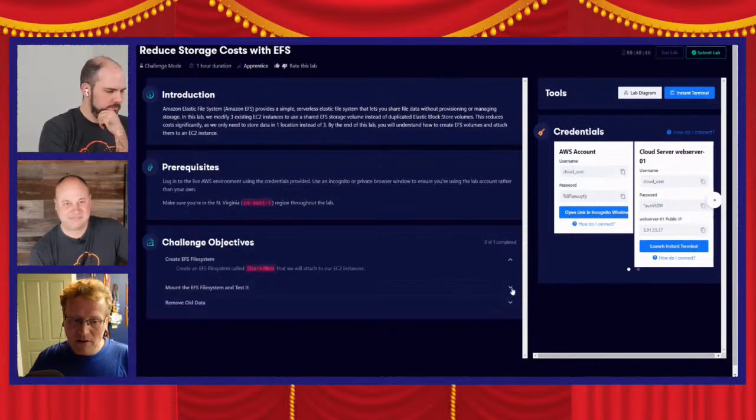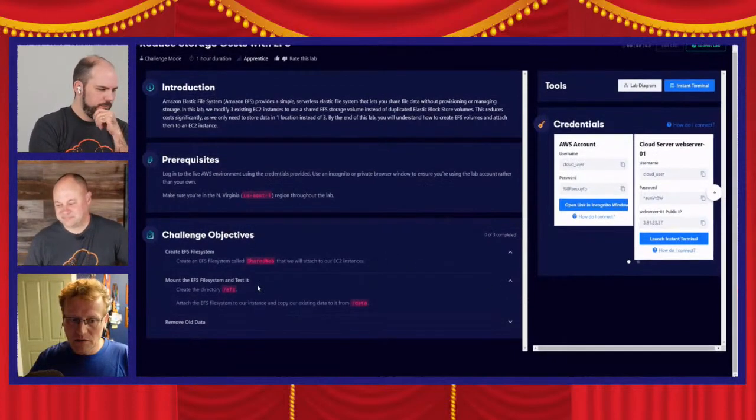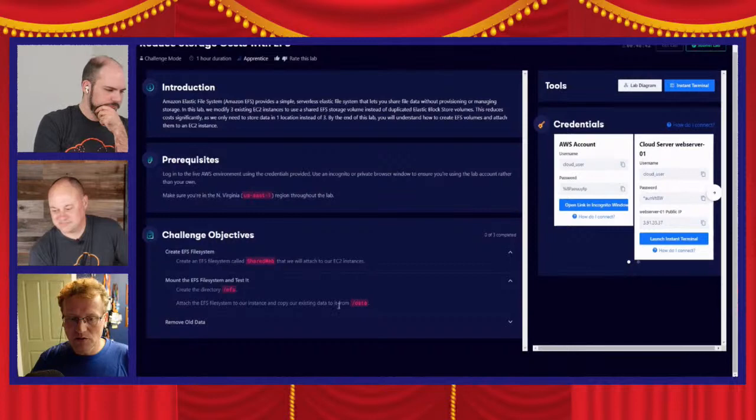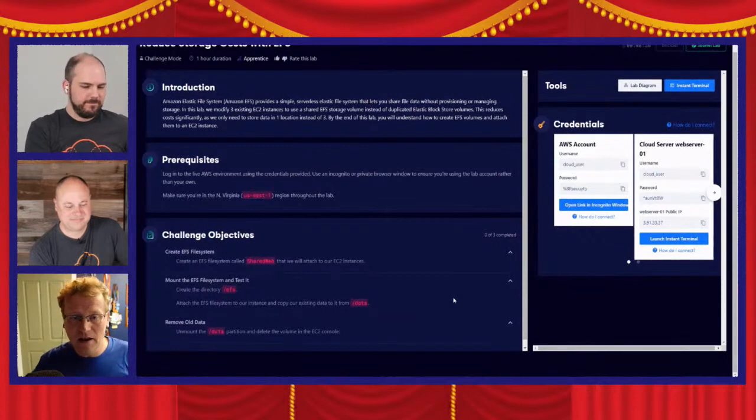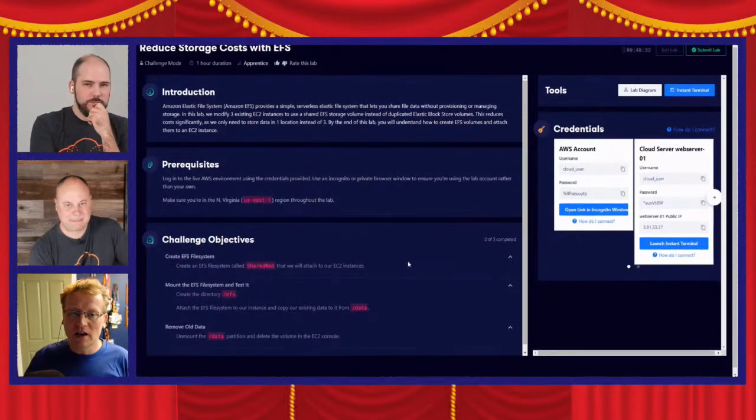And then I've got to mount it and test it. Also create a directory and then copy some data to it from data. And then I've got to remove the old data. So those are the three things I have to do to complete this challenge lab. So I think we can start by logging in.